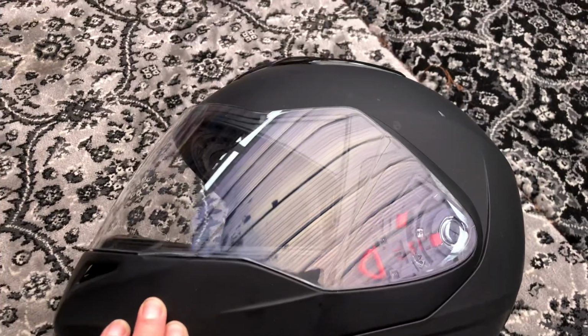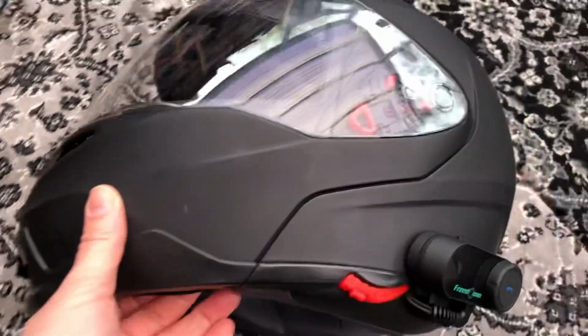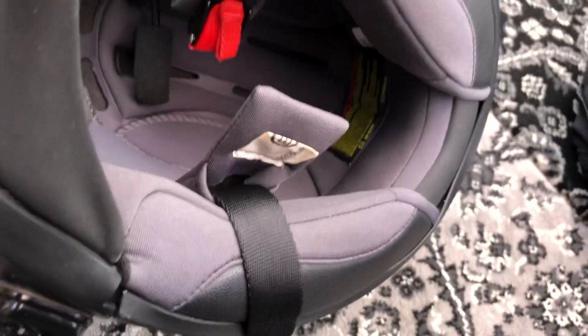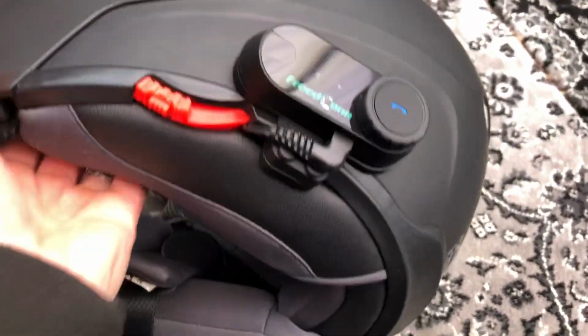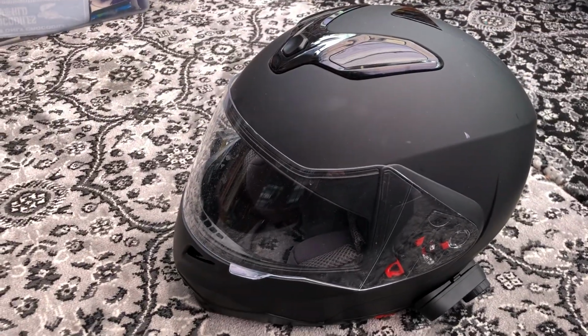Do not get a second-hand helmet. There is a reason for that, and there's a reason why. There's also an age for these helmets. After you've bought your helmet, you should only have it for, I think, between 3 and 5 years, depending on the helmet and when it was made.